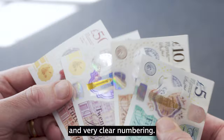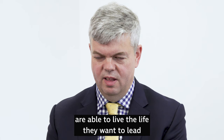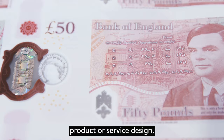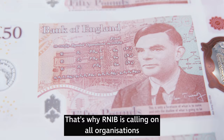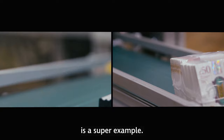It's really important that blind and partially sighted people are able to live the life they want to lead. And a huge part of that is about being included at the start of any product or service design. That's why RNIB is calling on all organisations to design for everyone and help us make accessible design a reality. Our work with the Bank of England is a super example.